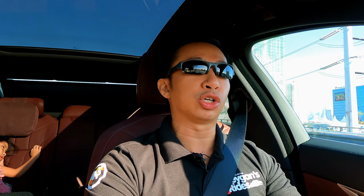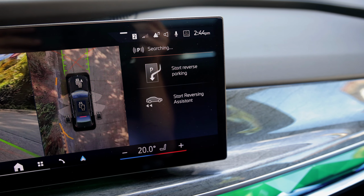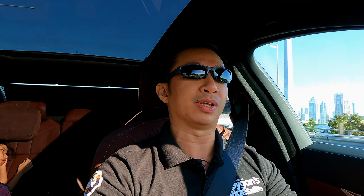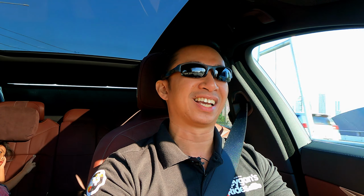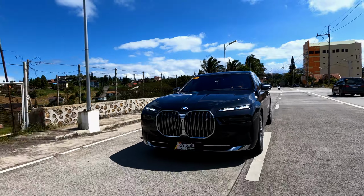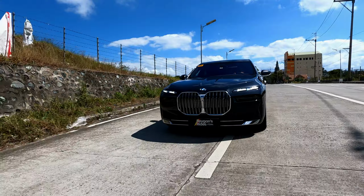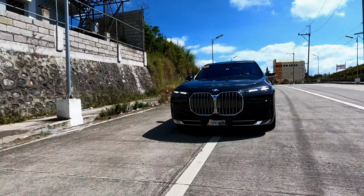Now, this i7 is also equipped with a parking assistant, which I came pretty close to using. But being a proud Tito of Manila, well, I still relied on my awesome parking skills. You see, the first day I got this car, I drove it and I parked it in the basement parking area of the Power Plant Mall in Rockwell in Makati. And if you know that place, yeah, it has some really small and tight parking spots. Now, it was a bit of a challenge, but I was still able to do it.